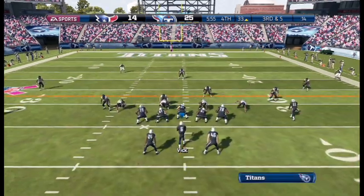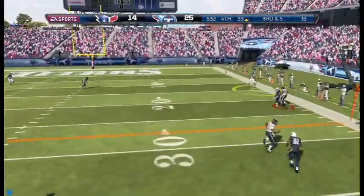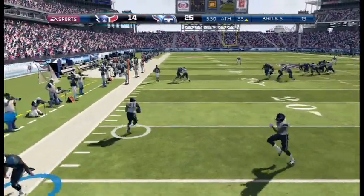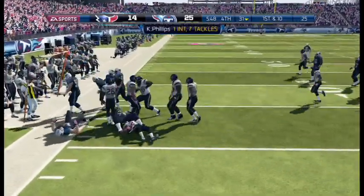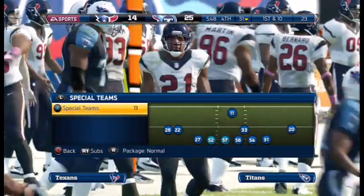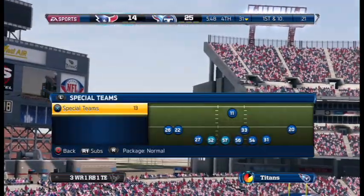Can they overcome the sack? Third down on the way. Looking for an open receiver on the right, and he's intercepted. Tackles made. What a terrible job by the quarterback. Nobody's open. Tries to force the pass, and look, what's it turn into? An interception.